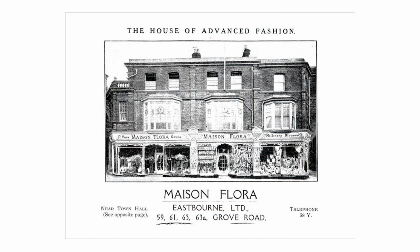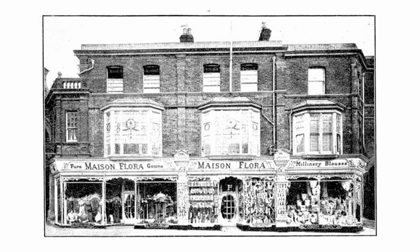And in front of all that was this, Maison Flora, with furs and gowns and millinery and blouses, and everything was described, you look at the adverts, as court shoes, court coats, court dresses. I think court just means very expensive, doesn't it? So this was Maison Flora, which flourished until about 1920, when the business closed, really part of the Bond Street scene, as it were, of Grove Road, Eastbourne. And it was then taken over by the Eastbourne Electricity Company as a display showroom.